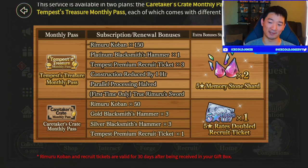So, the Big Pass, the one that costs me $20, gets you 150 of these Koban coins, a Platinum Hammer, 3 Tempest tickets, the construction time reduced by an hour, half parallel processing time, and this stupid dark sword that no one can use except for the new Dark Reamer for the anniversary, or the 4-star Dark Reamer. And because this came out a month after the anniversary started, I already made the sword for Reamer, so this is pretty much useless for me. But the second month, the month that you actually have to pay money for, you start getting 2 memory shards for battle units, which is pretty good.